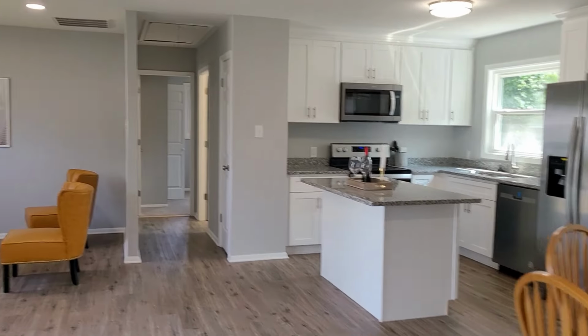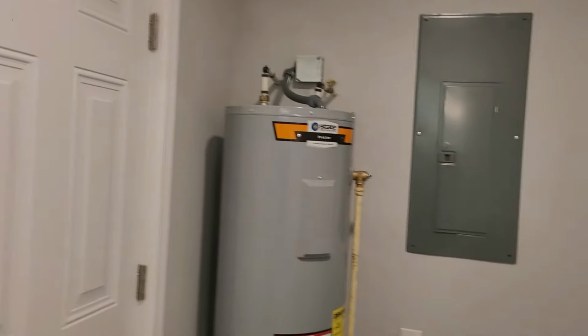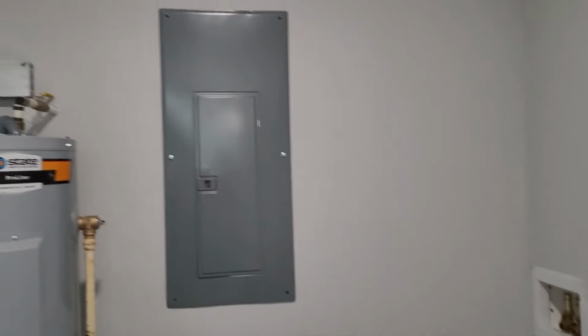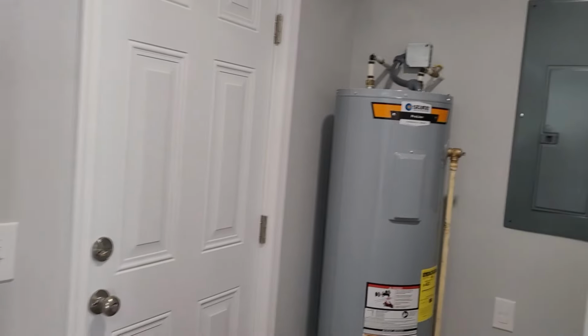All right, so let's go check out this other space that we were able to create, and that is this laundry room right here. So if you go into the laundry room, you're going to see that this space did not exist before. We've got a brand new water heater, and that is a brand new electric panel as well. So when we bought the house, the panel had been pulled from the home, so there was no panel whatsoever. So we had to put in all new electric throughout the entire house, and we were really able to bring this home up to code. And so you got a 200 amp panel, totally brand new in this house.